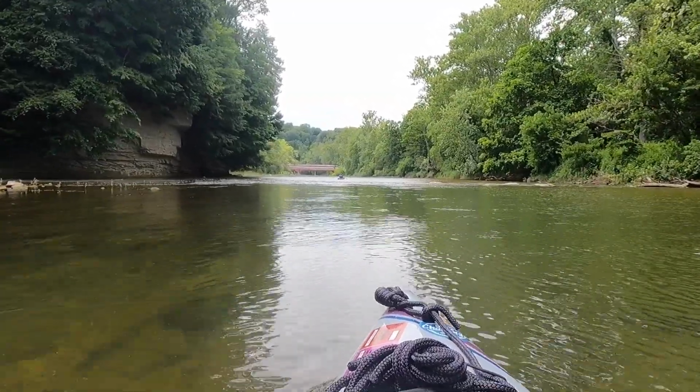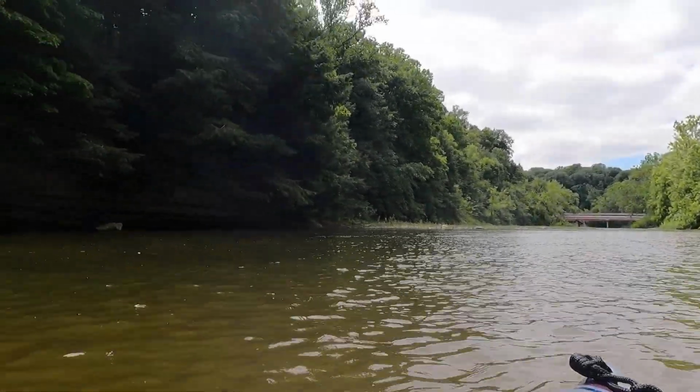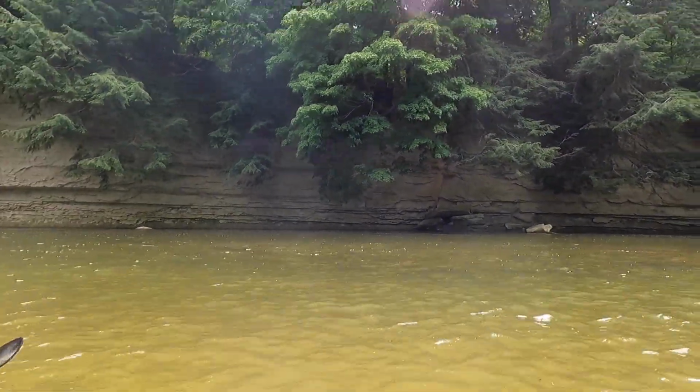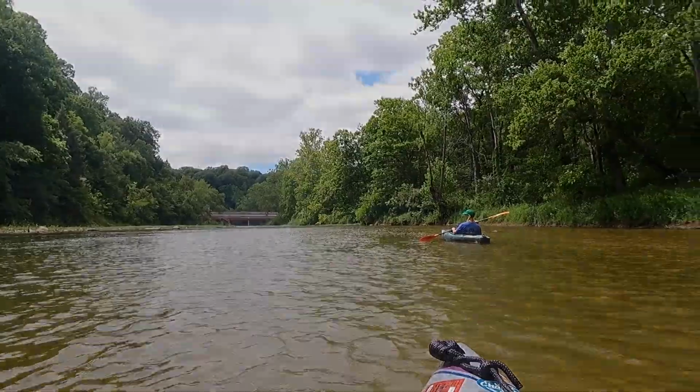We got a little more water, which hopefully that's good. Hopefully we float a little better. We got some cool stuff over here. Nice overhanging trees over the rocks and the water. Pterodactyl.